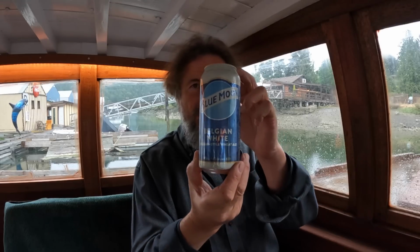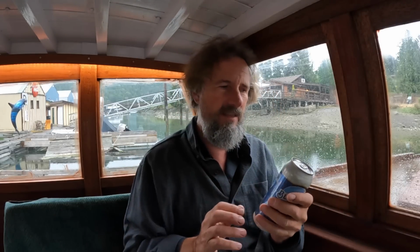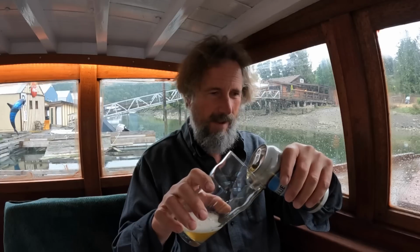Blue Moon's Belgian White. Now, this is not a new beer to me. This is a big favorite of Lady Zephyrus and I. She introduced it to me, and it is a fine beverage. Oh, and it's a bit foamy, so there we go. I think I can pour that without an accident.